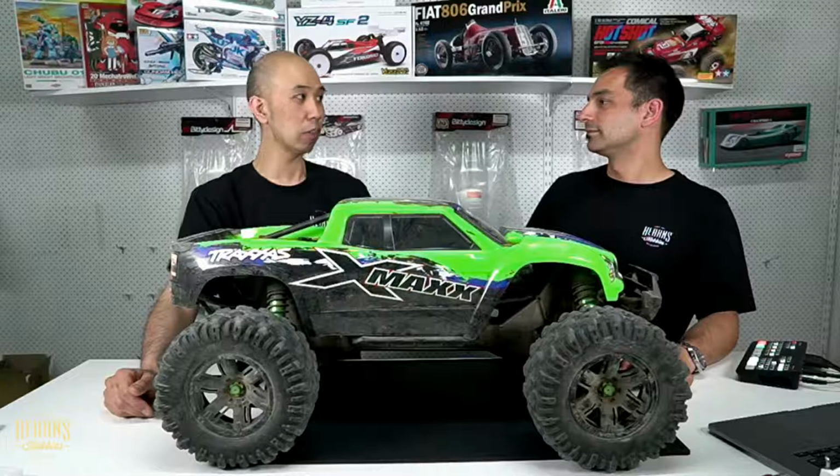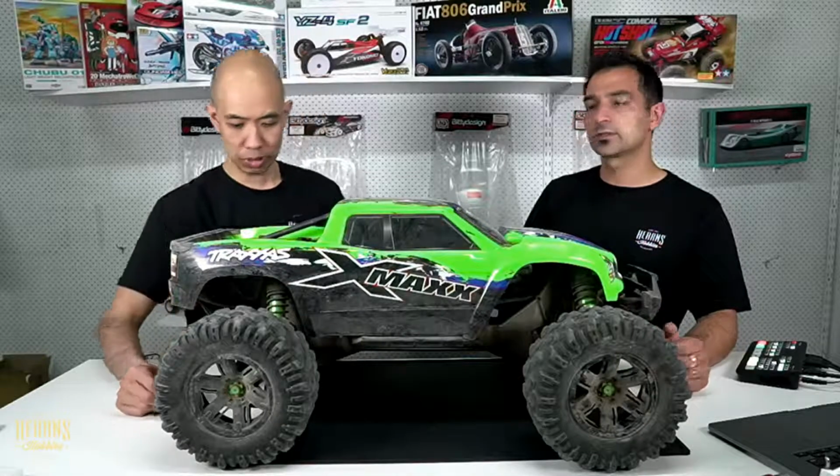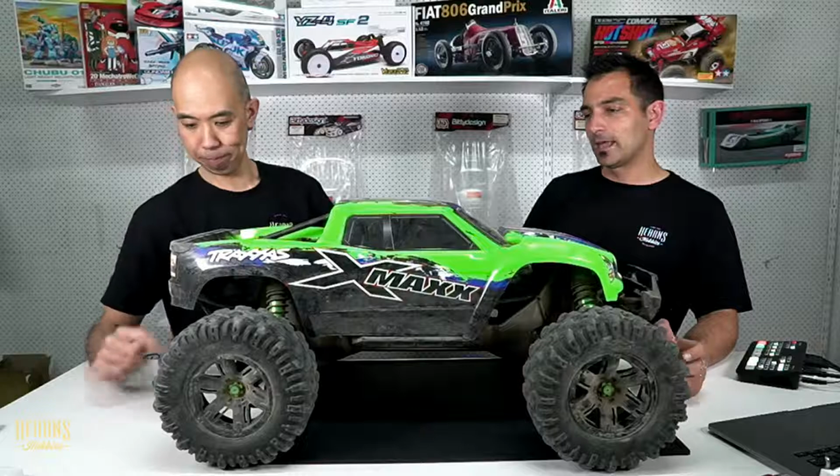So let's start from, well, the obvious thing: it's really big. It's huge. So this is the Traxxas X-Max. This is not a new car. It has been around for, I don't know, probably five or six years, I would say. Yeah, six. And it's probably the top of the range of Traxxas.